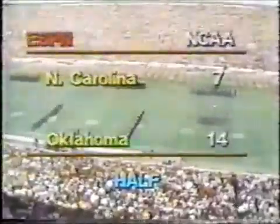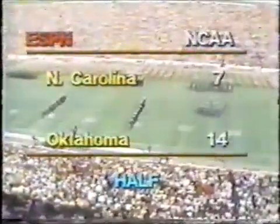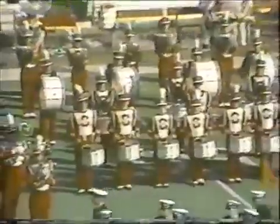14-7, Oklahoma. The Oklahoma Boomer Sooner Band is on the far side of the field and now playing the Air Force song. They just concluded with the Army song, and I'm certain that we're going to hear the Anchors Aweigh before it's all over. A salute to the military here at Owen Field in Norman, Oklahoma. The Marine Hymn, of course.